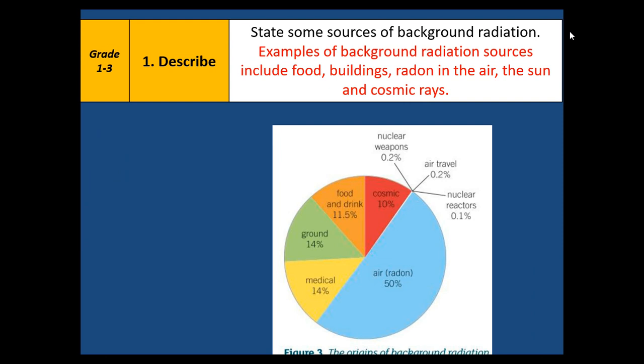Okay, let's wrap it up. So, for describe, examples of background radiation, you can put food, buildings, radon in the air, the sun and cosmic rays, or anything else on the pie chart below.